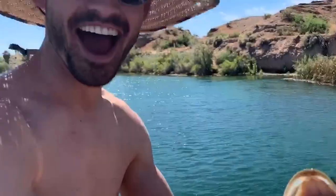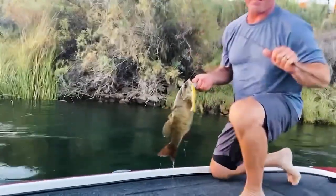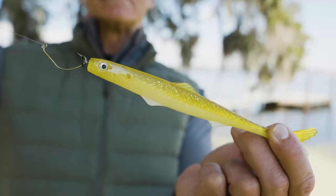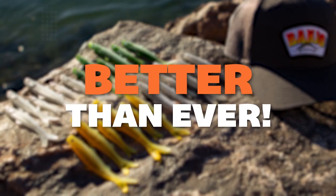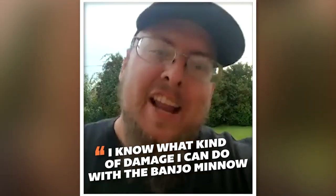Right. And why fishermen have been and are still convinced that the Banjo Minnow is the most significant advancement in fishing lure technology in history. You're mimicking a real live minnow. I mean, and what does every fish eat? Minnows. It looks like a minnow, it acts like a minnow, it dies like a minnow. And today, the Banjo Minnow is back and better than ever. I know what kind of damage I could do with the Banjo Minnow now on the water.